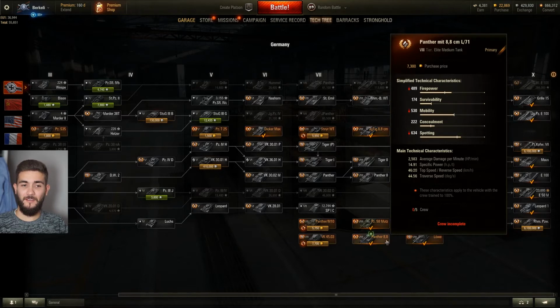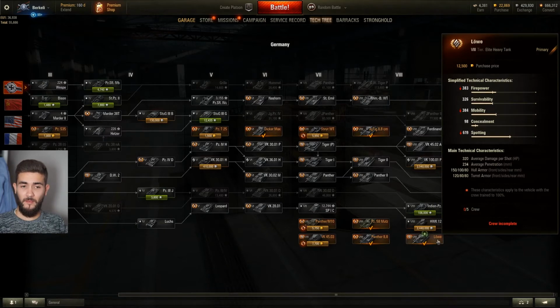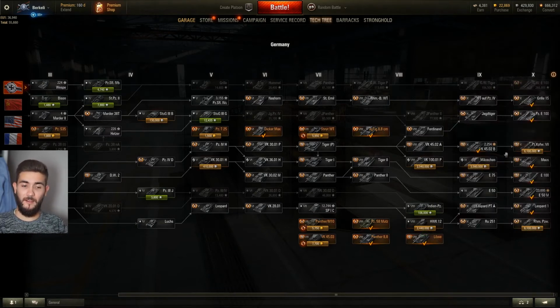Another downside of this tank, it gets the same gun as the Jagdtiger 8.8, so you only have 203 penetration with the standard ammo, which is fine, but with the premium ammo you only get 235, which is quite frustrating sometimes. Löwe, ever since the latest buffs, it's been amazing. I highly recommend that tank if you're looking for a German heavy tank crew trainer.